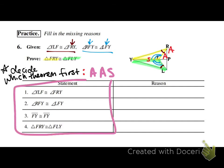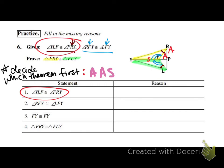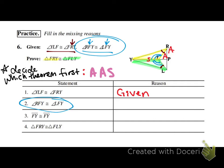If you see here all the statements, the things that are congruent, we're going to write in the reasons. Starting with the introduction, they said YLF is congruent to FRY. You should remember that from the beginning. This is a given, so we're going to write given as our reason. We know they're congruent because they literally told us at the beginning. The second thing they wrote is angle RFY is congruent to angle LFY. Again, they told us that at the beginning, so given. Those are the only givens we have.